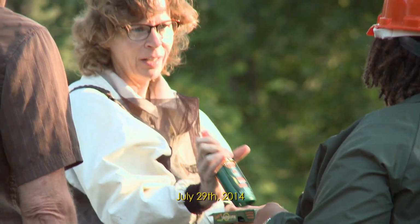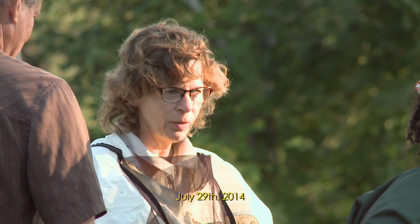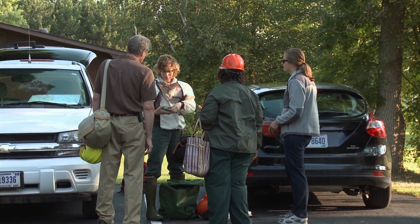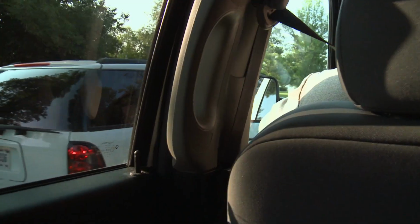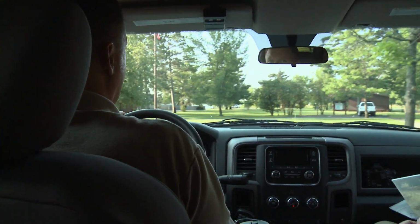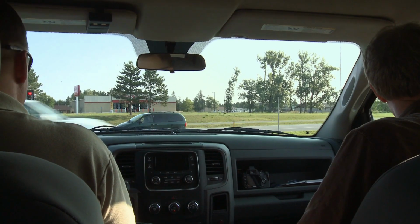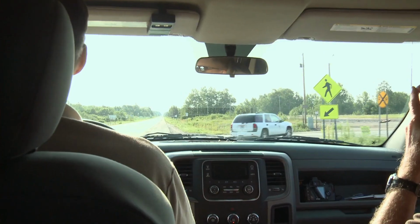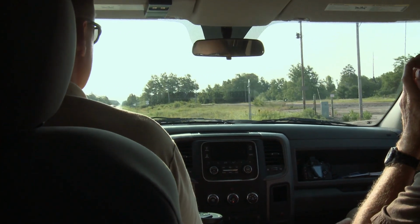This has DEET in it, which works the best. Be very careful not to get it on your glasses. Mary warns the visitors from Washington, D.C. on the aggressiveness of Minnesota's mosquitoes. The caravan heads east out of Cass Lake. They turn south at the historic Big Winnie store in Bena towards Federal Dam.